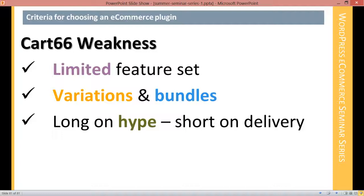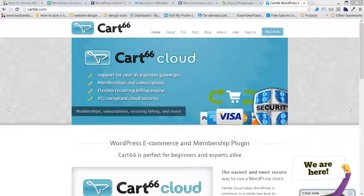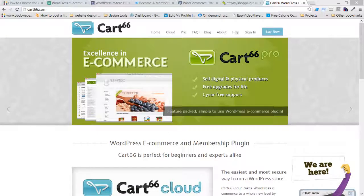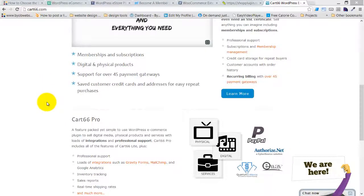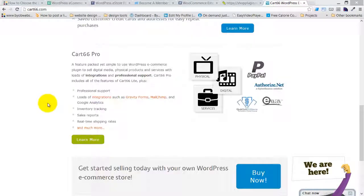It also has, as I said before, a very limited feature set, and in particular, if you want to do variations or bundles, you can just pretty much choose something else. Now, it seems to me like they're really investing their energy not in their cart, not in Cart66, but in other stuff they're trying to sell, like this Cart66 Cloud. And they have other things too, other payment gateway systems that they've put together and stuff like that. But anyway, it certainly does the job on very simple sites, but you have to take everything they say with a grain of salt and be prepared for it not to work the way that you would assume it would work based on what they tell you.